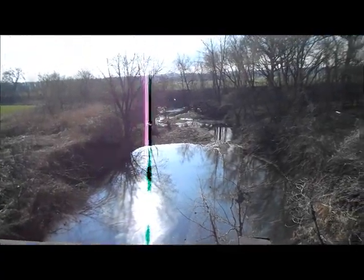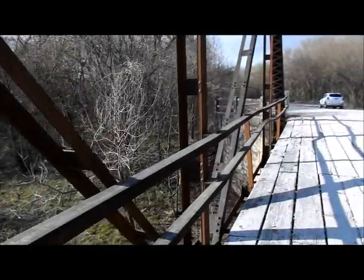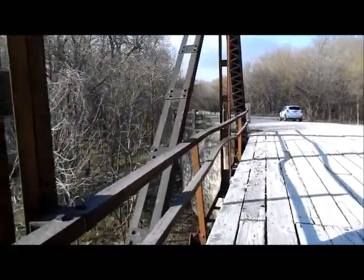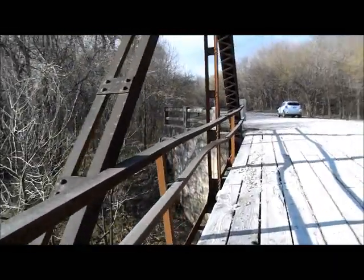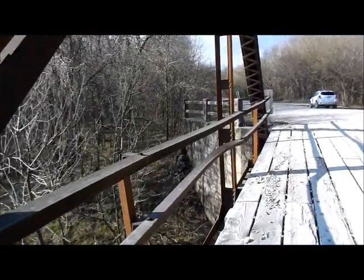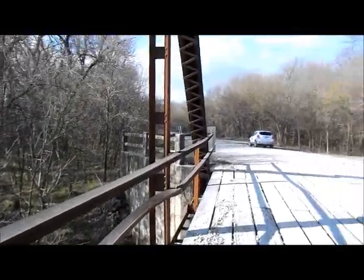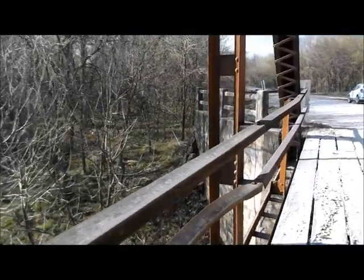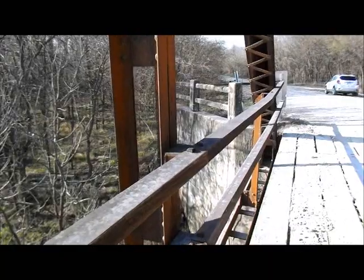But yeah, it's just really pretty cool. I love these old bridges. I started doing this, like I said, back in 2020. I went to one just right there, like maybe half a mile from where we live, and I was hooked. I was hooked after that.